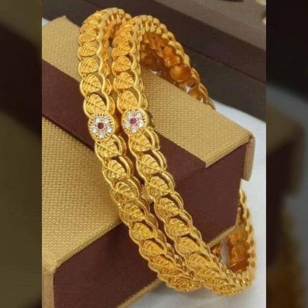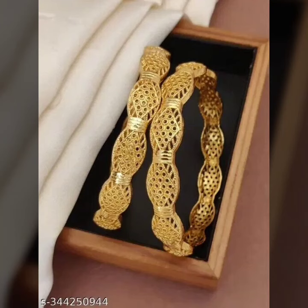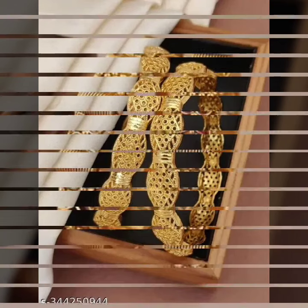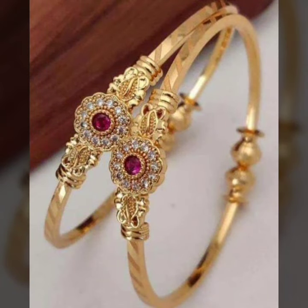Then this is me Asya, and today I show you this video. Very attractive and latest collection of gold bangle designs for girls and women. Many more different ideas of gold bangle designs. These designs and collection are trendy and latest. So beautiful, I hope you like it.